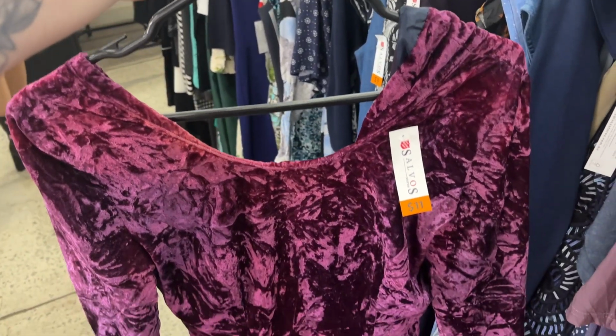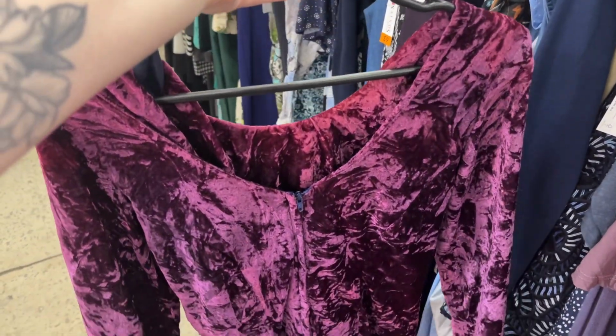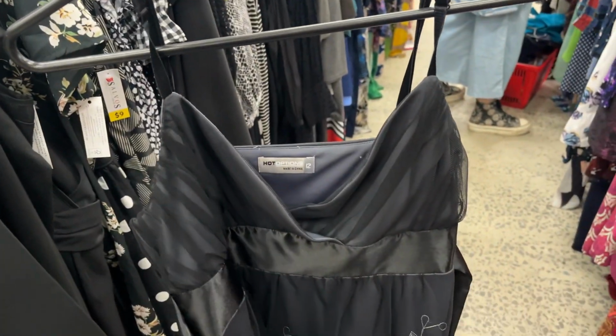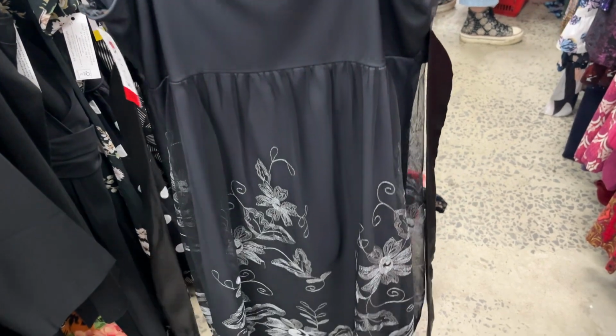I do already have enough velvet pieces, so I did leave this behind, but this had such a cool vibe to it. It almost looked like someone had sun bleached it. I could definitely imagine someone wearing this to their formal or prom in like 2007, 2008. I think it was a vintage brand as well.